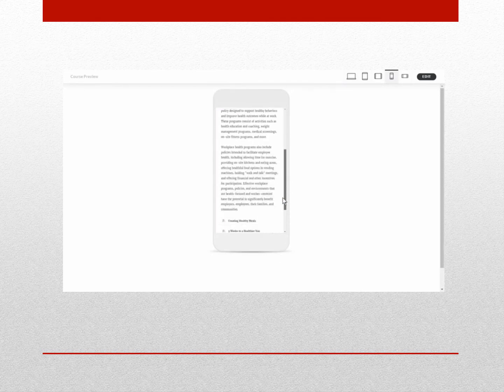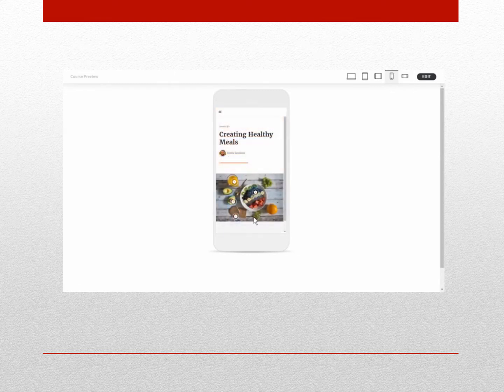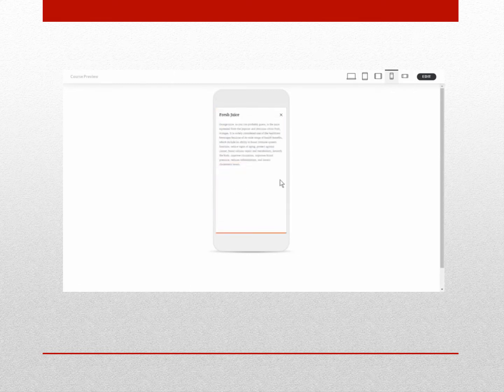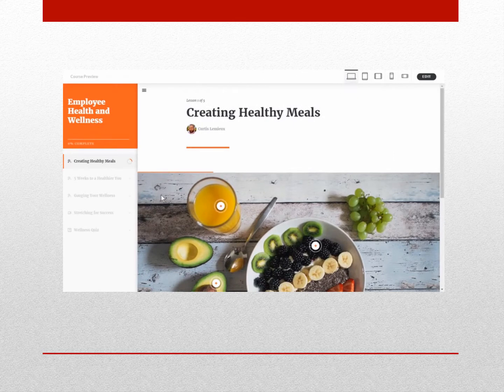And in this case, I can scroll down, I can click on a lesson, and then I'm inside a lesson, which I can do. So that's the lesson that I'm doing right now on my phone. What does it look like if I go to my desktop? And this is my lesson on the desktop. So you can see it's a fully responsive course.